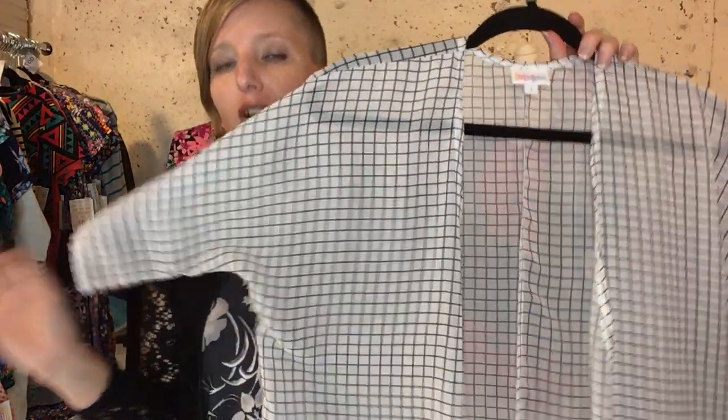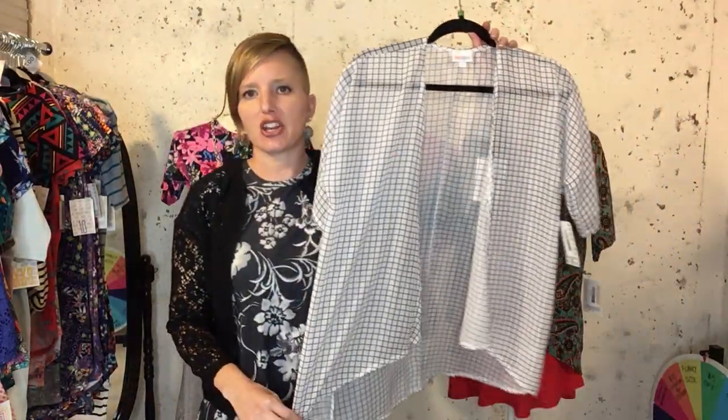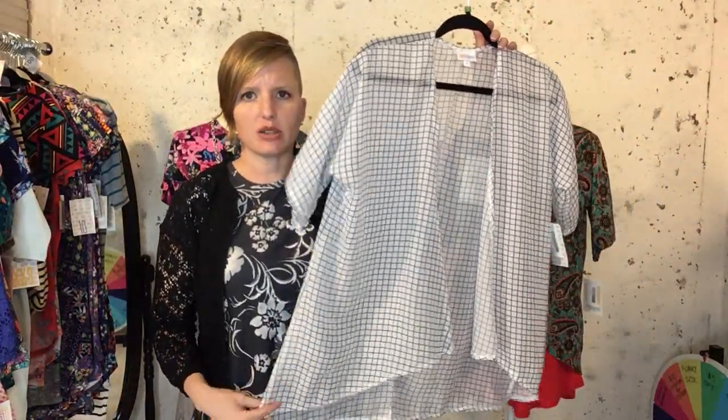Okay, lastly, this is the kids Bianca cover-up. So Bianca cover-up is a smaller version of the adult Lindsay. So for me, a lot of times the adult Lindsay, because I'm short and I have short arms, has a tendency to swallow me whole. So I love the Bianca as an alternative, and you don't have to even be quite as small in sizes.